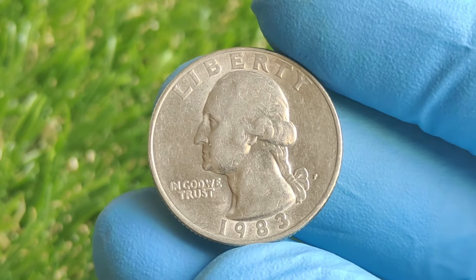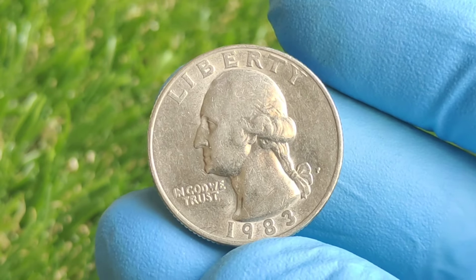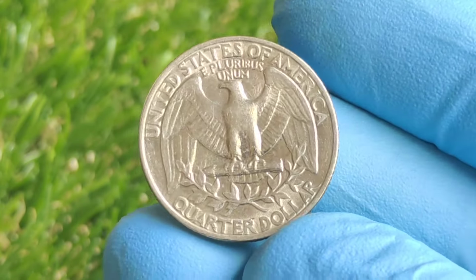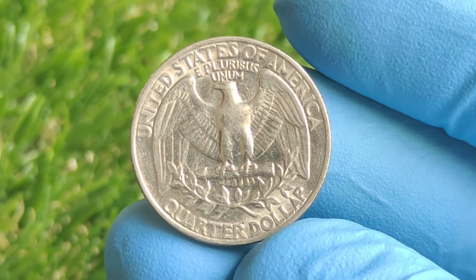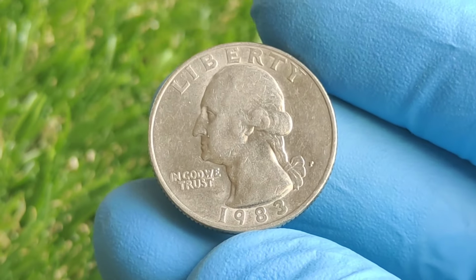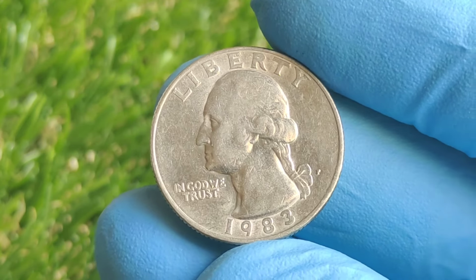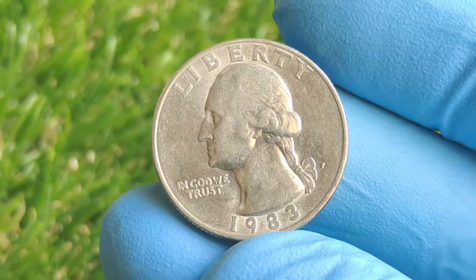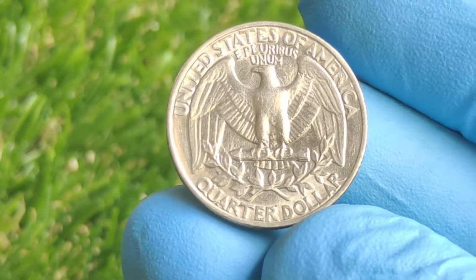And further analysis indicated trace elements not usually found in standard 1983 quarter planchets, leading to speculation that it could have been a leftover or test planchet from an international minting contract, a rare occurrence, but not unprecedented. And this adds an entirely new dimension of intrigue, because transitional errors are among the most sought after in the coin collecting world, and when paired with other striking errors, they create an explosive combination of anomalies.